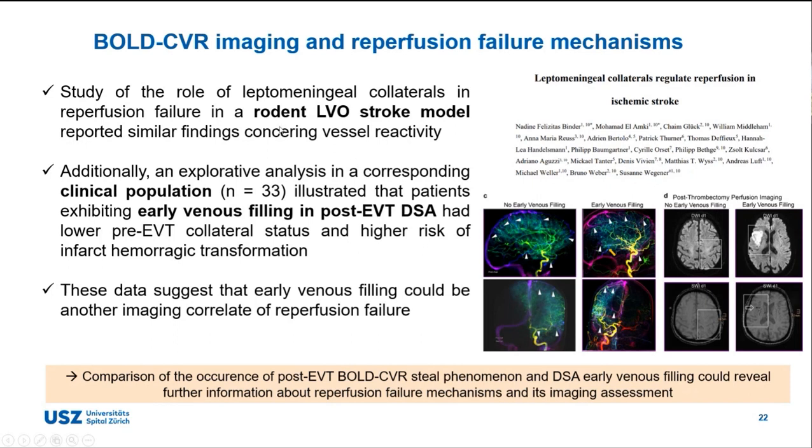What they did then, because they also found the impaired reactivity, they then looked at 33 clinical patients as a side project in this paper, and then looked at those patients that got thrombectomy done.